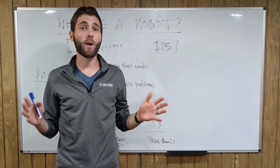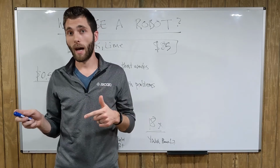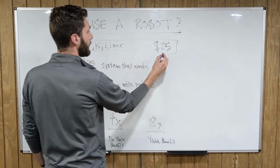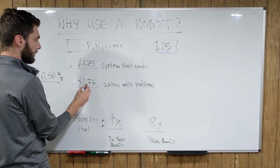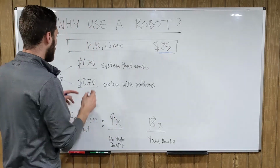It's Drew with Rogo, wrapping up the Beck's PFR study on humans versus robots for soil sampling to drive fertilizer recommendations. And here's why you should use a robot. We're trying to hold $85 an acre of PK and lime accountable per year. And we're doing that with a system that costs 75 cents an acre that has problems.